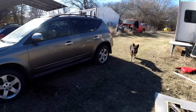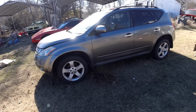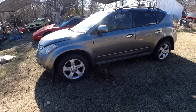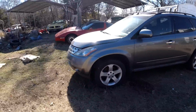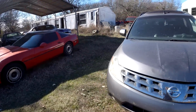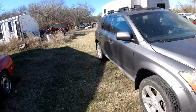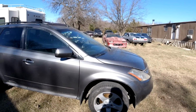Clunkers and Classics, where we are going to fix this 2005 Nissan Murano. Gonna fix it up and flip it. We're either gonna sell it or trade it. I'd prefer a trade up. I always trade for something worth more than what I'm trading it for.